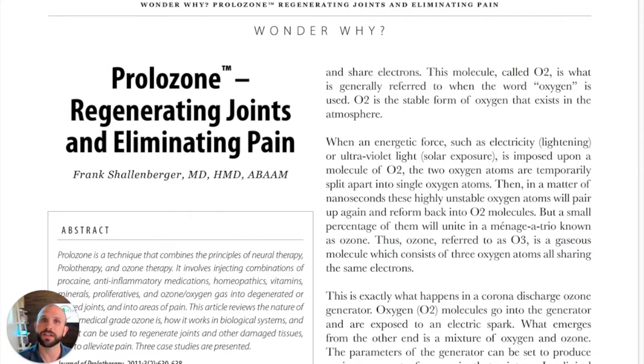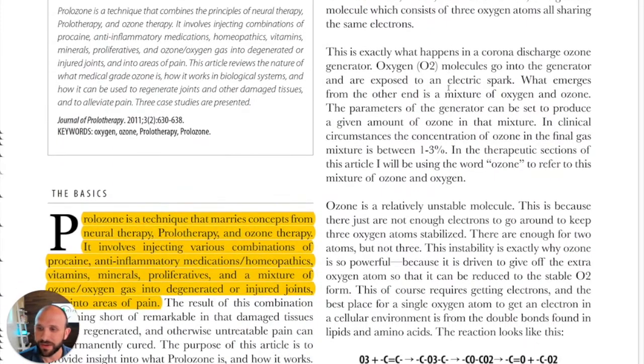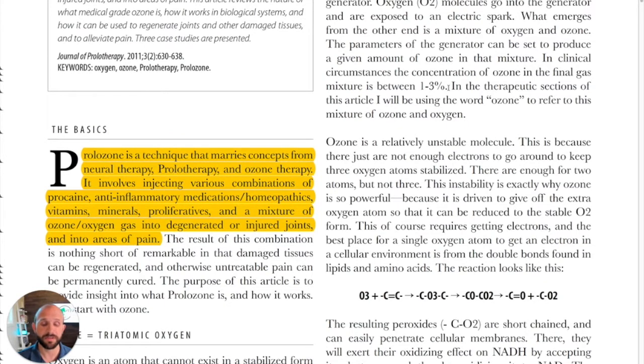Today, we're going to take a look at an article that was published by Dr. Frank Shallenberger in the Journal of Prolotherapy back in 2011. Let's jump into it. So what is Prolozone? This is really combining ozone and prolotherapy. We looked at prolotherapy last week. We're going to look at ozone therapy a little bit more this week.